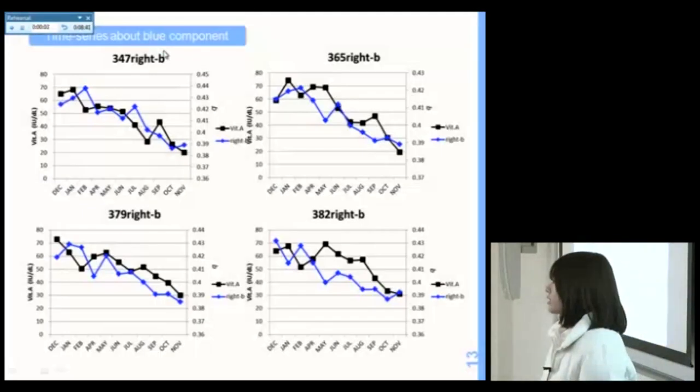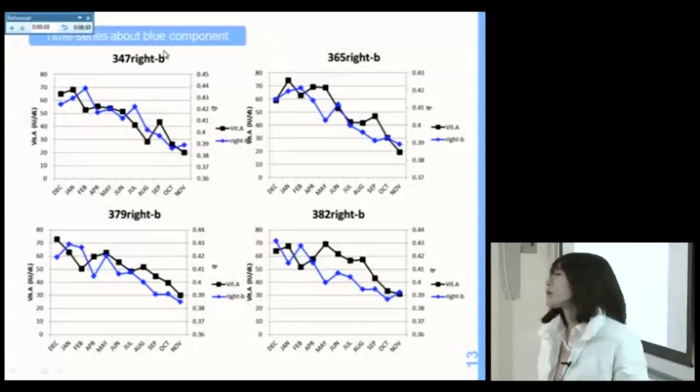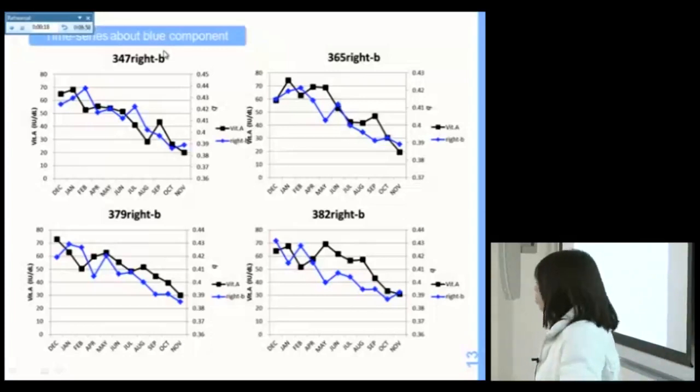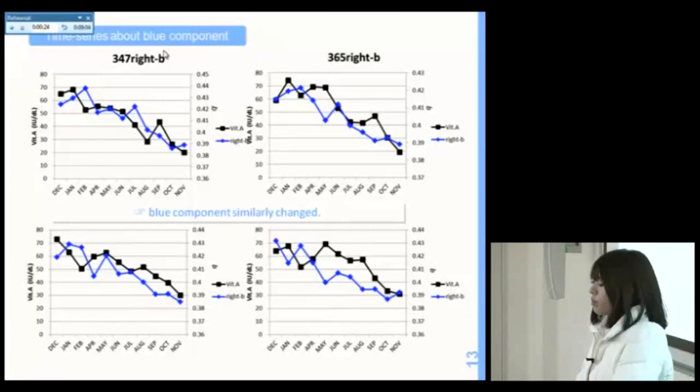And next, these are the time series data about the blue component. This time, I also picked up only 4 cattle, but almost all cattle have a tendency that if vitamin A becomes lower, the blue component also becomes lower. So this means the blue component similarly changed with vitamin A.